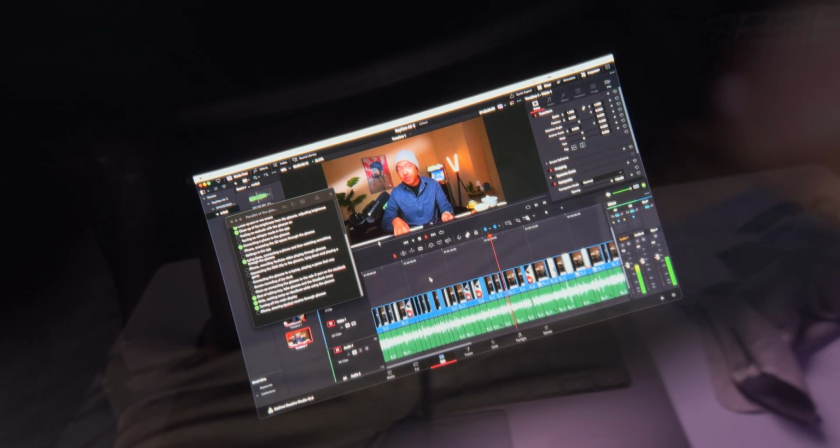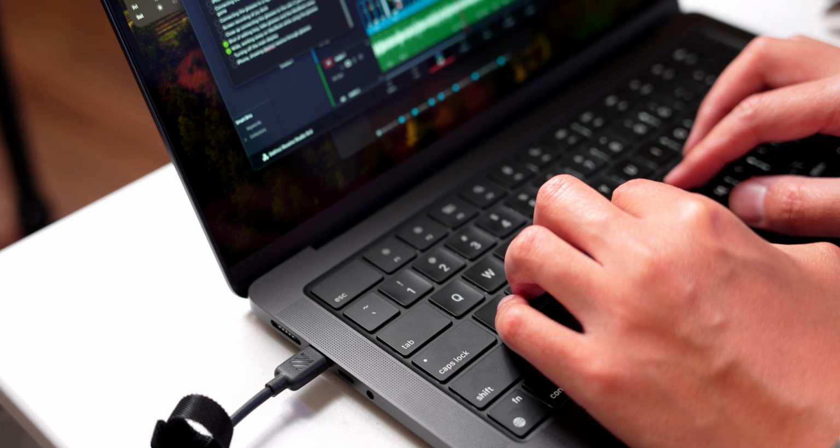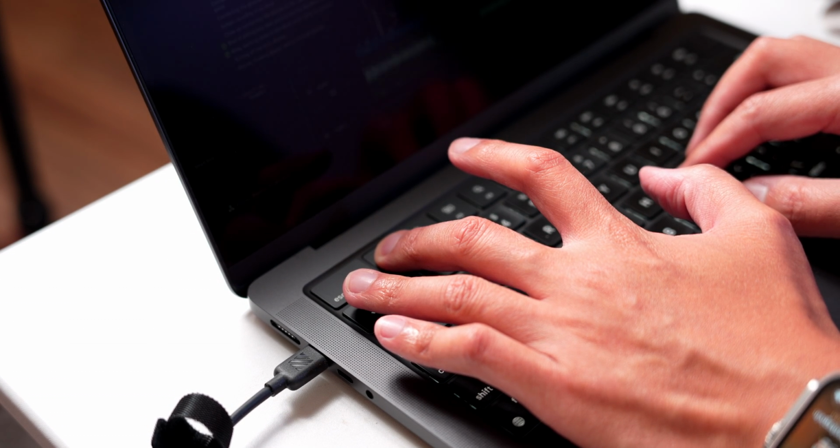I literally edited the video you're watching right now through the RayNeo Air 2 by simply mirroring my display, which would also let me turn down the MacBook brightness completely so that no one can see what I'm doing. That's a scenario that would work really well on a plane as well.